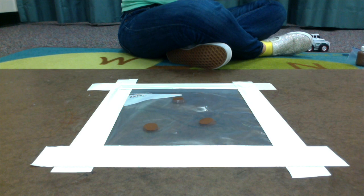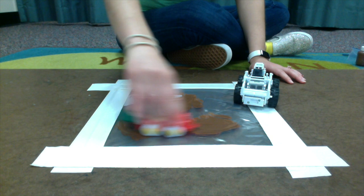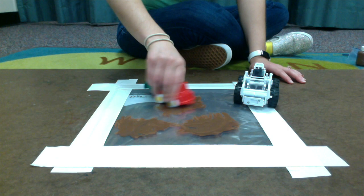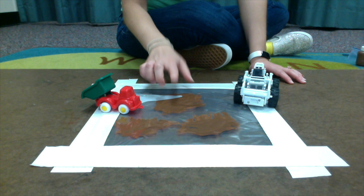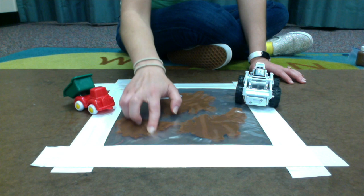All secured? Great. Next, we're going to take our little construction vehicles and move them all around the bag. That way, it looks like they're actually playing in the mud. But then this way, it doesn't go everywhere. Pretty cool, huh? And you can also take your finger and move everything around as well, so you can see all different ways that our mud is forming.